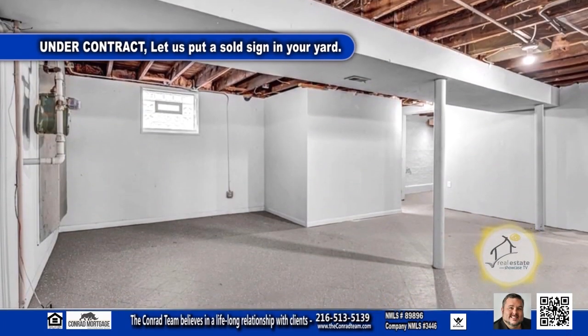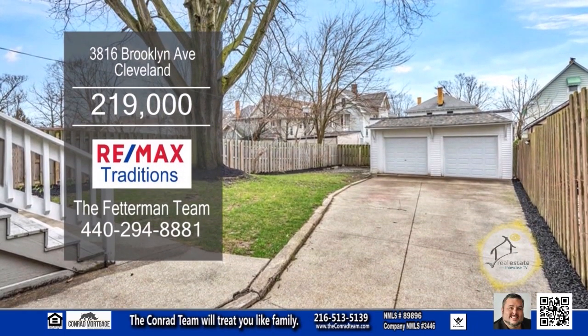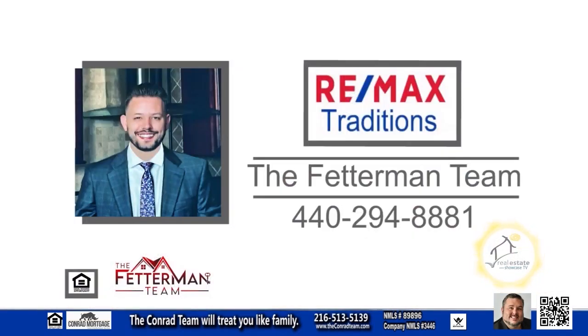The lower level is a great place to entertain and includes a full bath. Outside, you'll find a fully fenced backyard and a 2-car detached garage. Contact the Fetterman team for more information.